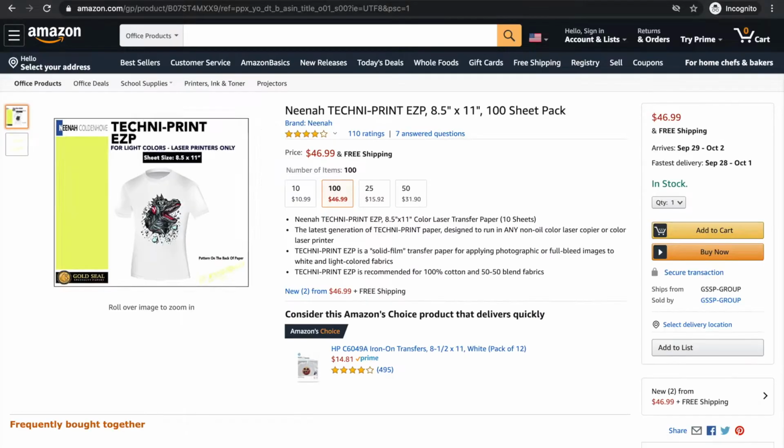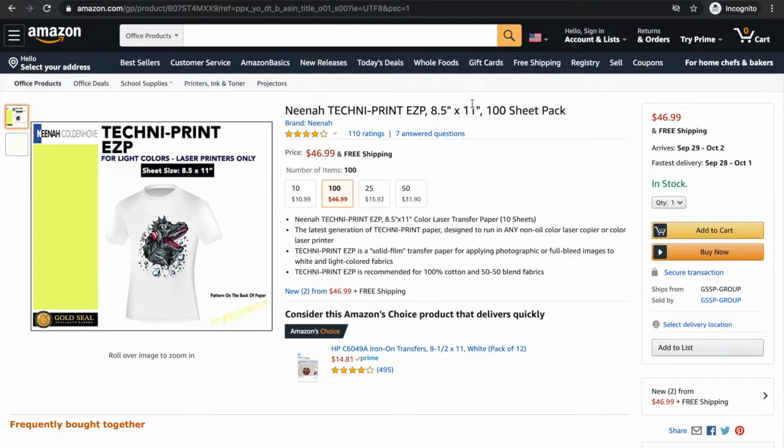Then, as far as t-shirt prints, I went from using t-shirt transfers. I went from using an inkjet printer that went out and just failed me. So I moved to a laser printer. And with laser printers, because what it does is it heats the page, you have to be very careful in the heat transfer paper that you're using.